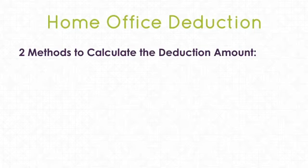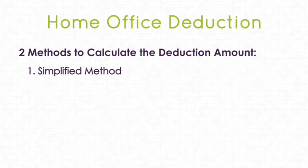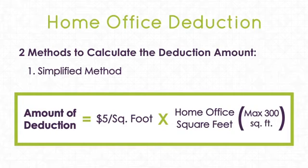Beginning in 2014, you can choose between two methods for calculating the amount of your home office deduction. These methods include the simplified method or the actual expense method. The simplified method removes the burden of needing to keep detailed records of all the costs of maintaining your home. To calculate this deduction under the simplified method, you simply take $5 per each square foot of your home office. However, under this method, the deduction is limited to 300 square feet of the home office size in total. The second method, however, is not subject to this limitation.